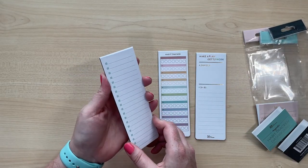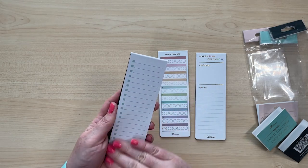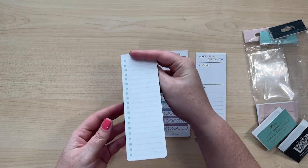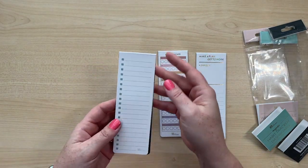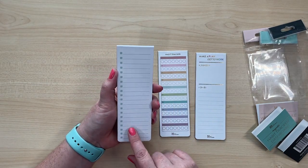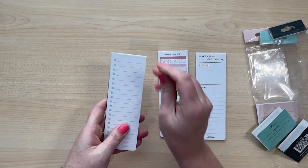So we've got a productivity one. This is from the focus line. It just has some check boxes on both sides. So you can easily clip this into your life planner on a page or on the notes page, maybe on your monthly spread, and just write down some things you want to do. And again, using the wet erase markers on here, I think would work out great.